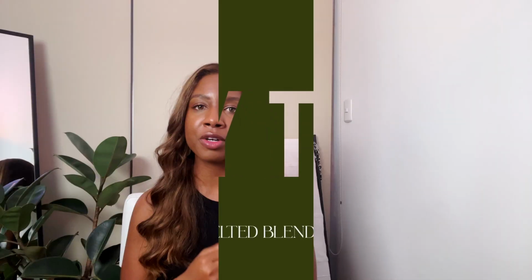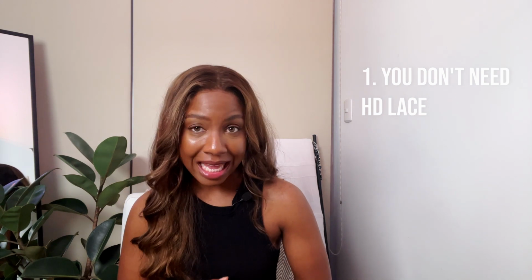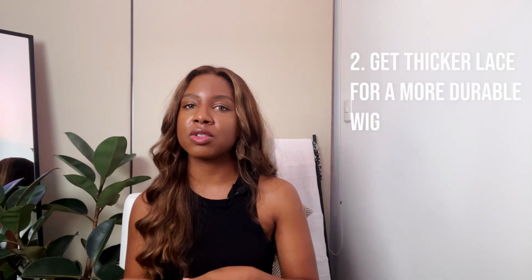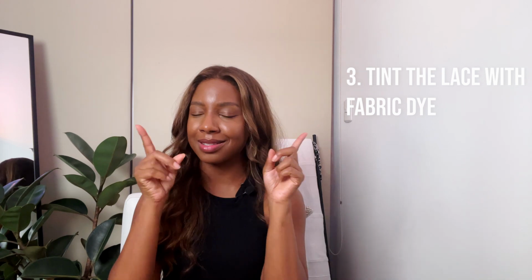Yeah. Moving on. So, what are my key tips as a wig maker and wig wearer for achieving that melted blended look? You don't need or even want HD lace. Save your money by investing in a well-made wig made with high quality lace. This will ensure that your wig lasts longer. Also, slightly thicker lace is not a bad thing. You want this because, as we saw from the test, it will last longer. You do want to tint that lace to get that blended look, which is key.